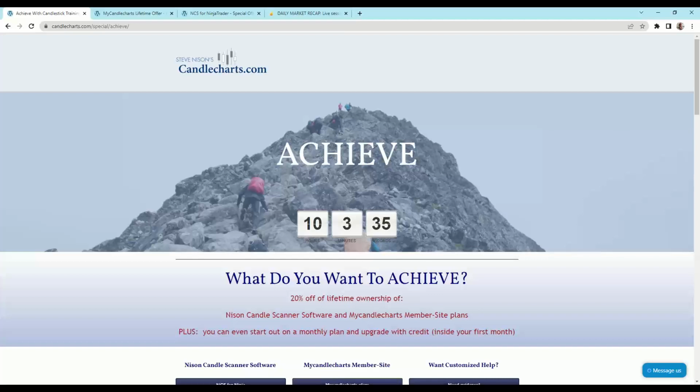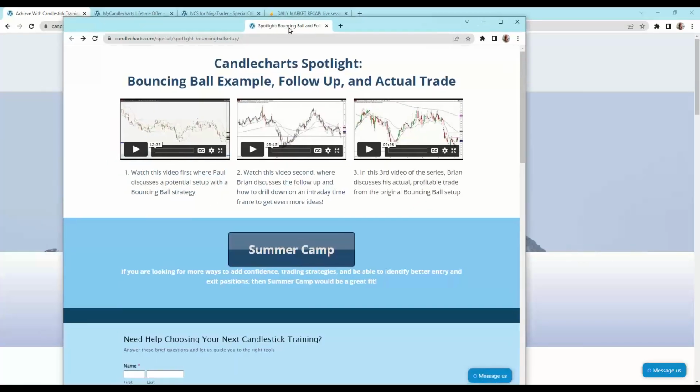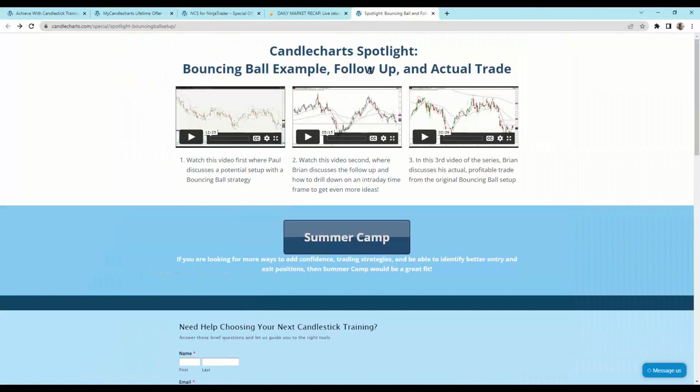Nissan Candle Scanner is going to find my setups. Some of you know my bouncing ball setup that I use every day. I actually just ran a scan before we got into today's session, so that I have my little watch list going into tomorrow. And then I will be able to go into my Candlecharts tomorrow and watch the daily recap and the trade setup of the day video and the strategy session and the casual trader video that's going to be posted. And Brian just pulled up the bouncing ball example.